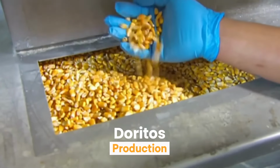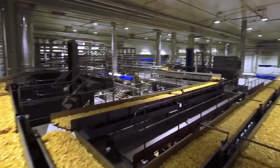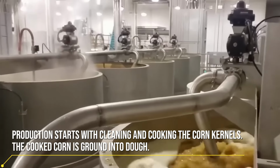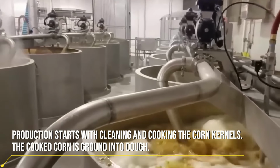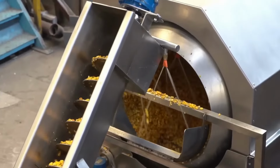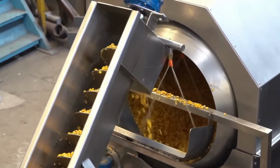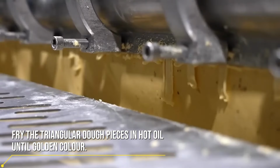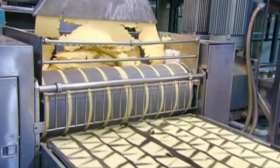How about learning how those crispy, triangle Doritos chips are made? The floured corn dough is shaped in special machines. Yes, that's where it gets its perfect triangular shape. These machines cut the chips with millimeter precision and line them up for baking. Those crispy Doritos chips are quickly packaged and sent on their way to reach millions of fans around the world.